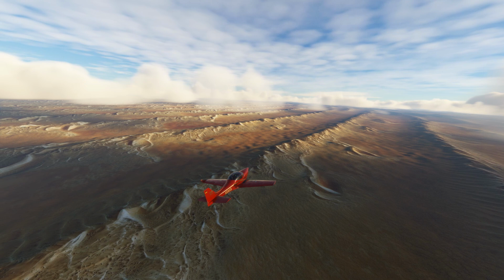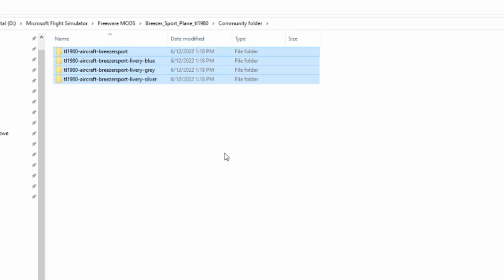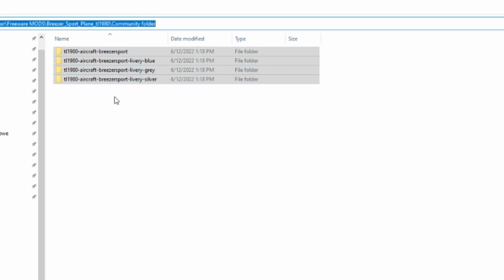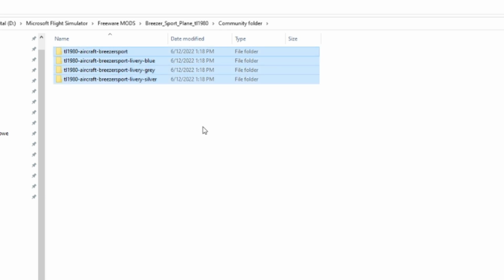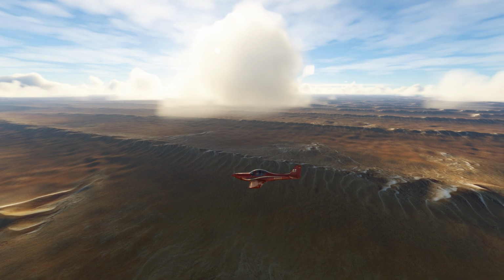I would say, overall, great work. It's a freeware, an easy download, and something also to note is that you need to copy these folders after extracting the zip files, and not all of them. More than 3,500 downloads, plus plenty of good reviews.